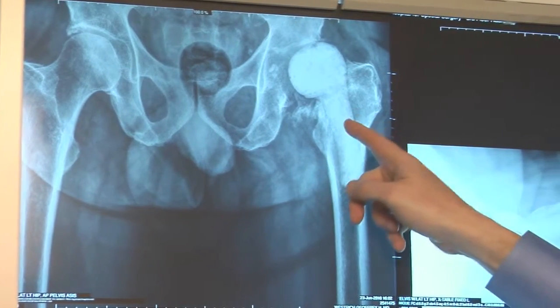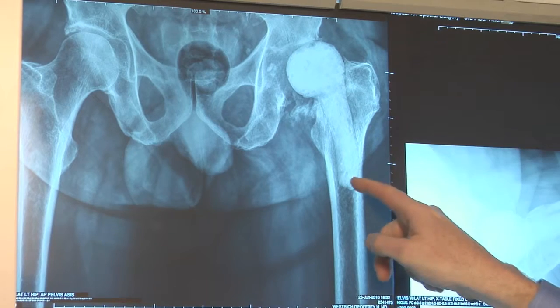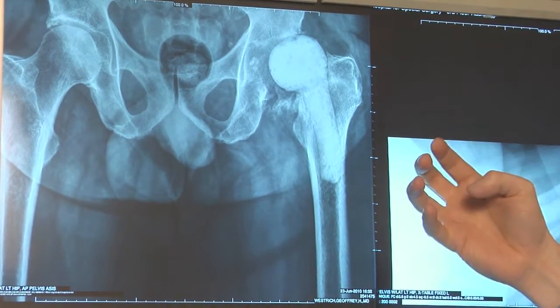And so they opened it up and they put a cement ball in it called a spacer, and they filled it with antibiotics. You can see here, this is this left hip, and this is a hip spacer that's made of cement. The purpose of that was to kill the staph infection. A staph infection is basically an infection where bacteria on the skin can penetrate and get deep into the tissues.